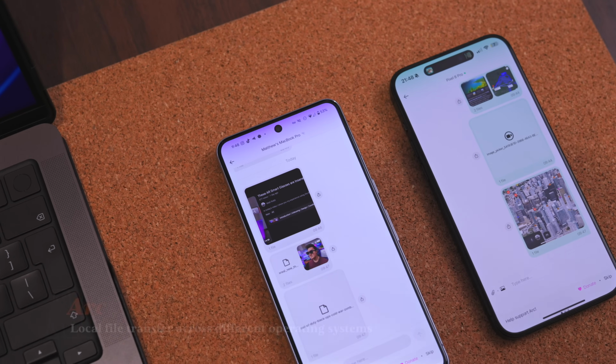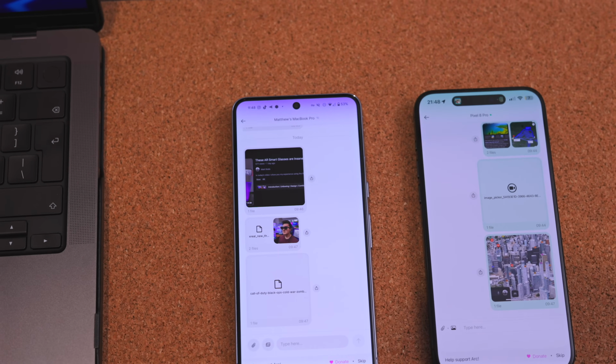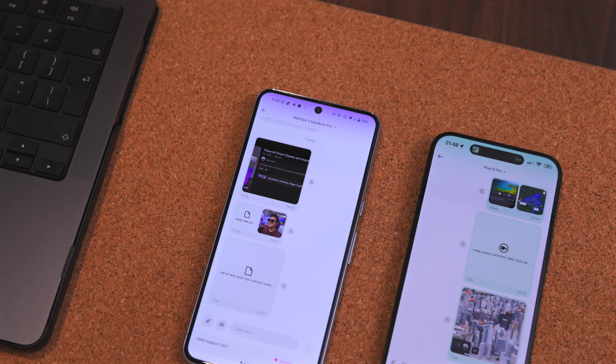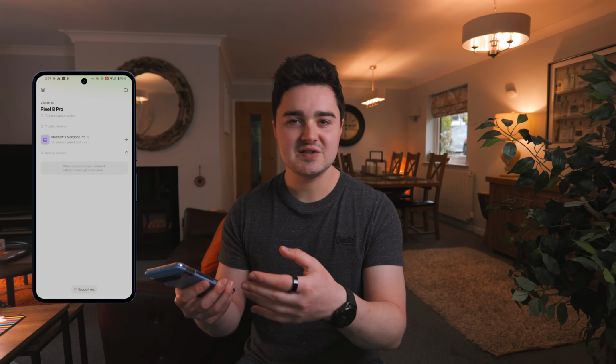The next app up is called Arc. This is a file transfer application. And I'm sure many of you know, I love a good file transfer app just because I use Android, iOS, Mac, and Windows. And it can be super hard to transfer files from outside of your ecosystem.